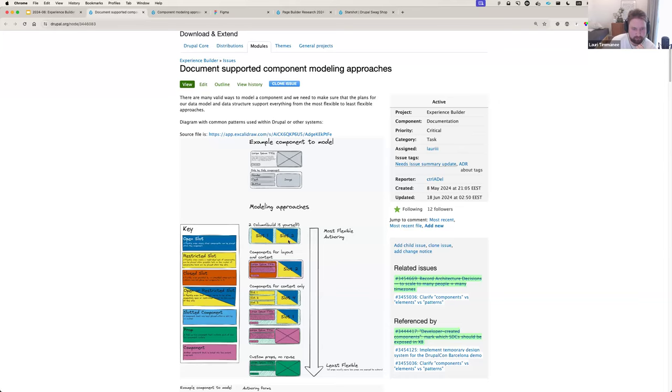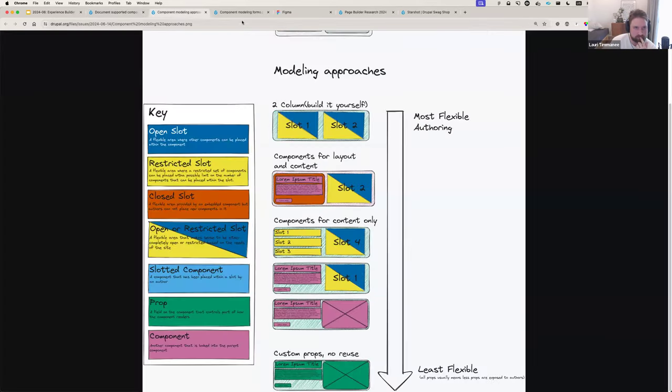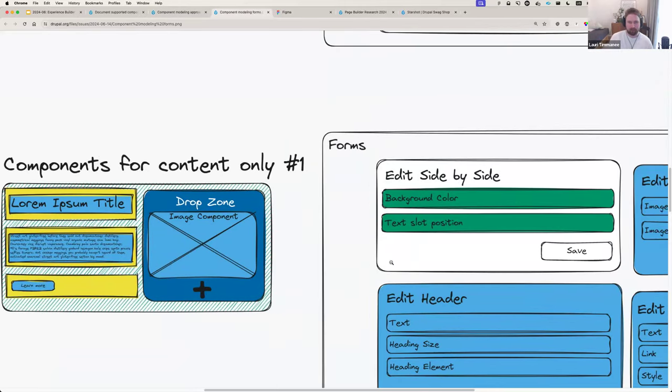Interesting. So I guess this was split in two. All right, so this one, I have the actual forms in here.